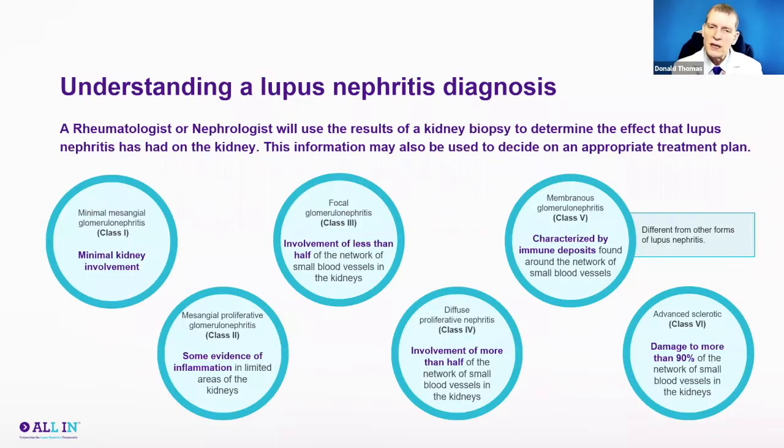When we do a kidney biopsy, we can have 6 different potential results if the person has lupus nephritis, and they're as outlined on this slide. On the very left side of the slide, it has something called class 1 lupus nephritis. All the way on the other side of the slide is lupus nephritis class 6. The most important ones are classes 3 through 5 that you see in the middle of the slide.